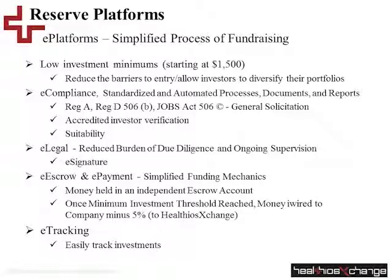You have e-compliance, so you have standardized and automated processes for documents and reporting with Reg A, Reg D 506(b), which is the old Reg D, and 506(c), which is general solicitation. Then you've got the ability to verify that people are accredited, to be compliant on suitability, because you certainly don't want people to invest if they're not suitable for it. On the e-legal side, the e-signature is a big deal for everyone to be able to view the documents electronically and sign them electronically.